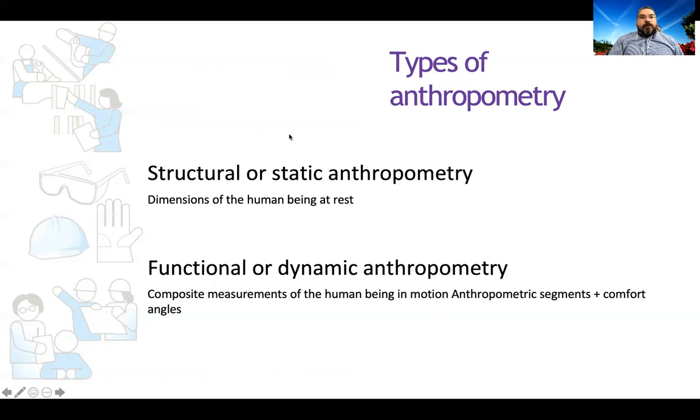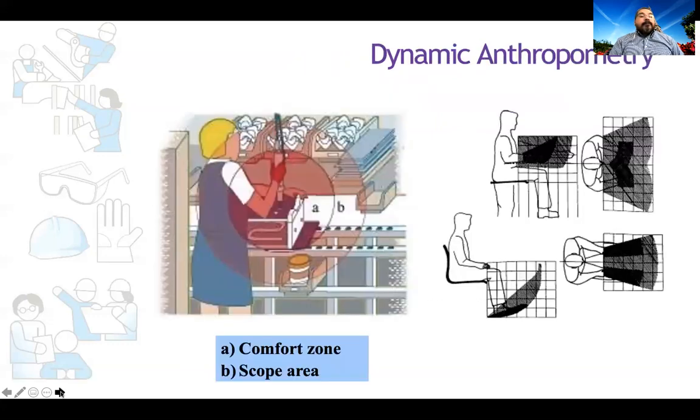There are some types of anthropometry: the structural or static anthropometry, which is the dimensions of the human being at rest, and the functional or dynamic anthropometry, that is composite measurements of the human being in motion. Here are examples of dynamic anthropometry, where you need to move parts of your body or your whole body.